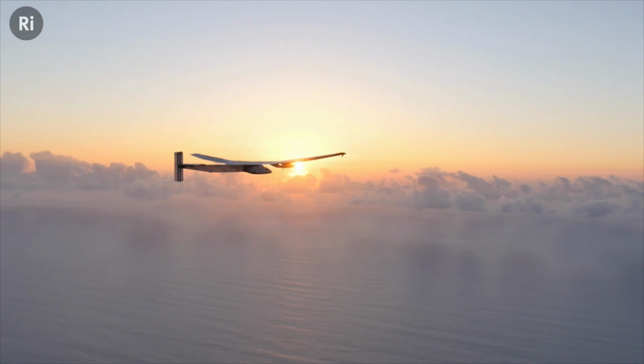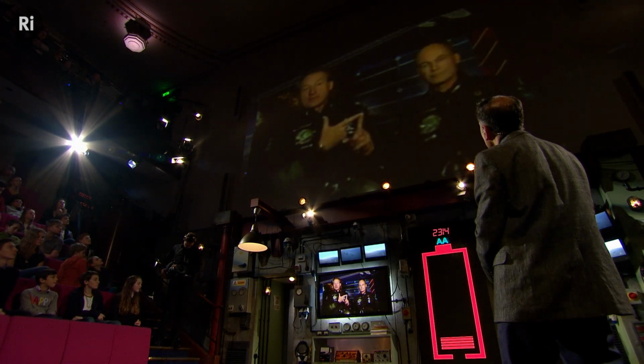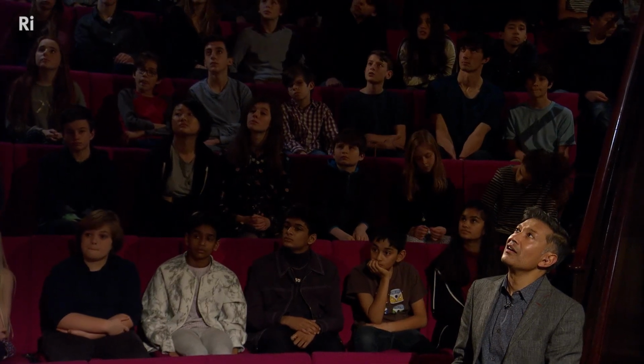We flew over land with the first airplane, so I think we knew how to fly such an airplane. But to go over the ocean for many days, many nights, we didn't know if the airplane would be able to make it. We didn't know if we could forecast the weather well enough. And of course, we didn't know if the pilot, in fact, could sustain such a long flight.